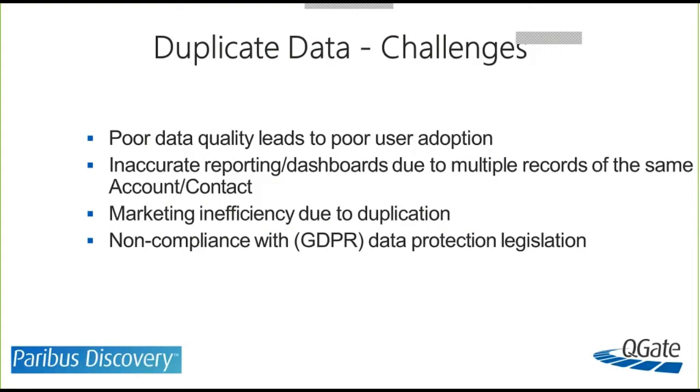And finally, if you guys haven't heard of GDPR, or the General Data Protection Regulation that was just enacted, and actually went into effect this last week here in Europe, which is probably why we're getting all these emails from people saying they're updating their privacy policies, right? This can be very costly.